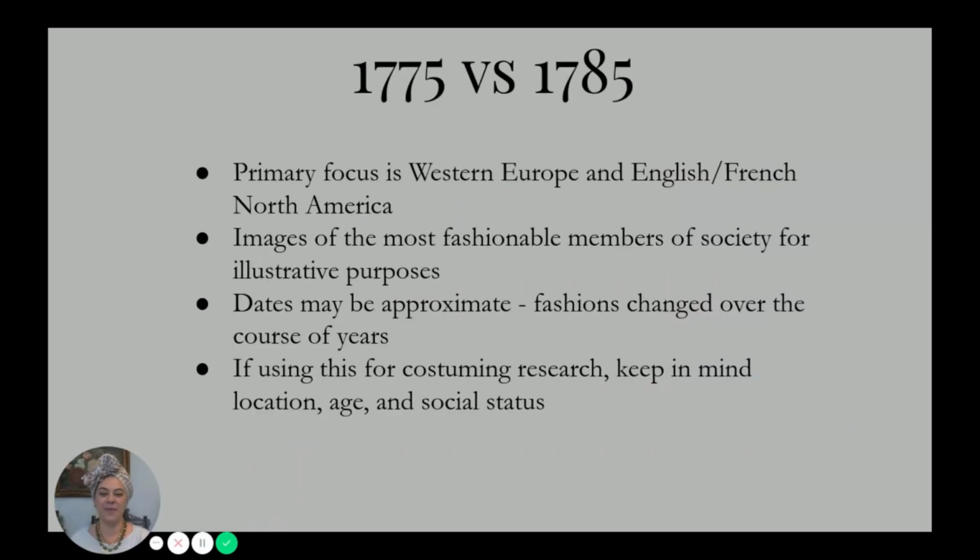Now, a couple of notes about what we're going to talk about here. The primary focus of this presentation is going to be Western Europe and English and French North America. This is where these styles are going to be centered. We're going to be using images of the most fashionable members of society for illustrative purposes, because these are the people who are not only at the forefront of fashion, but are also going to be showing the most extreme variations of these fashions, which makes it easier to identify what you're looking at.